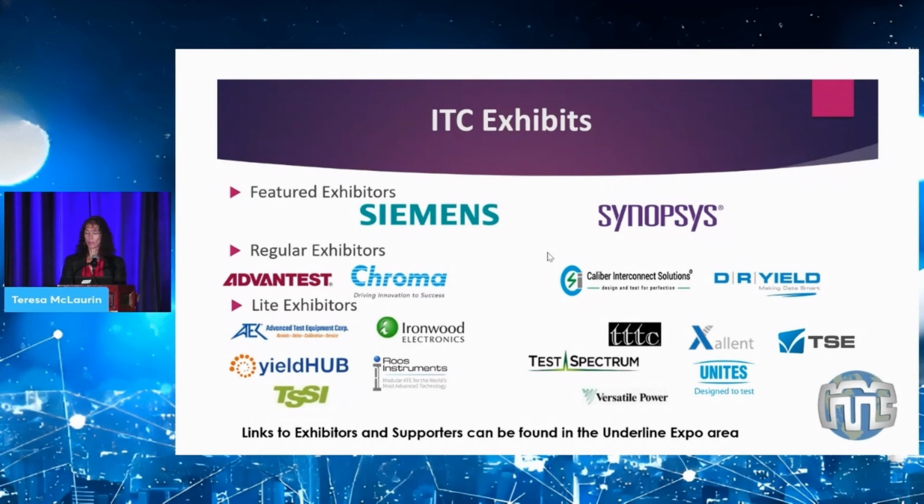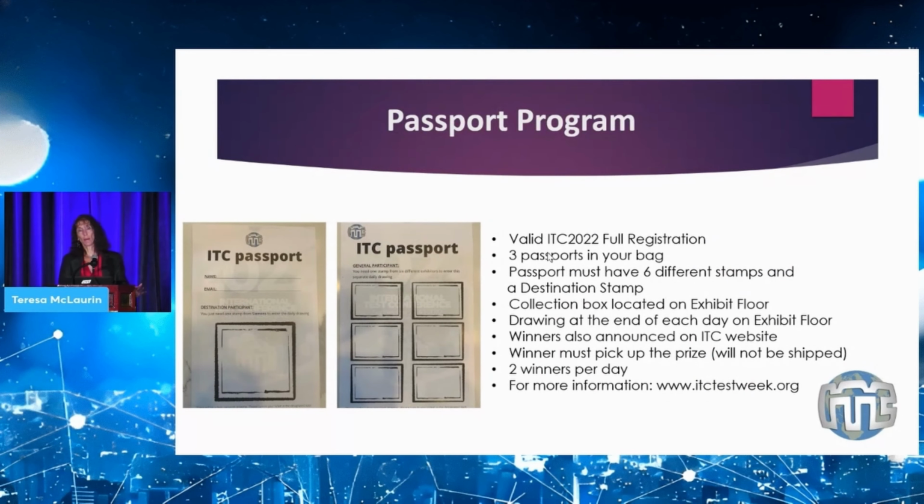So speaking of exhibitors, these are all of the exhibitors on the floor. I'm sure they can answer many questions you have. Also, we have a passport program this year. You have to have a valid ITC full registration. You should have three passports in your bag, one for each day. And in order to be eligible for a prize, you have to get the destination stamp, which is the front side of the passport, and that's Siemens this year. And you have to fill out the back side with six other stamps from other exhibitors down on the floor.